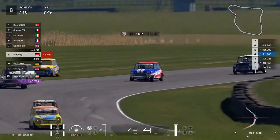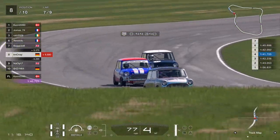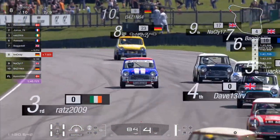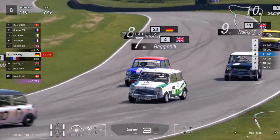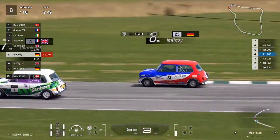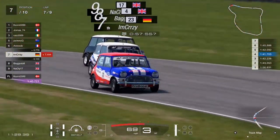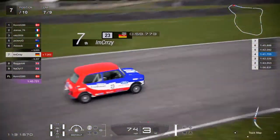Oh, a little bit of contact there between Crazy and Baz. There was room there. Just a little bit of contact. And these minis do bounce. And Baz dropped down to P10 as well. Oh, where did Baggio Bill come from? My word. Where did Baggio Bill come from? That was ridiculous. Oh, but Baggio Bill just reappears out of nowhere as we continue on.